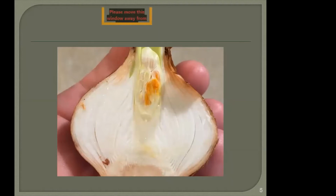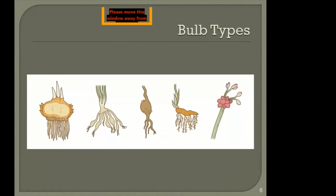Now, we will talk about other kinds of structures. There are many storage structures that have evolved. You have the corm, like a crocus or a gladiola. You have the tuberous roots, and you have tubers. You have the rhizome, like an iris, and bulbils or bulblets would often be on the top of a plant, like an allium or a garlic. You might have seen these reproductive structures. Most plants probably propagate by seed, but today we're talking bulbs.